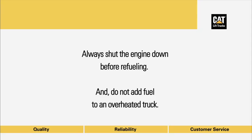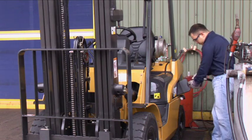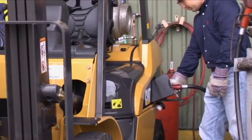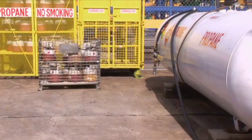Always shut the engine down before refueling. And do not add fuel to an overheated truck. When you've selected the correct fuel type, fill the tank slowly, avoiding spills and overflows. If you do spill fuel, clean the area in accordance with the EPA and your company's policies.